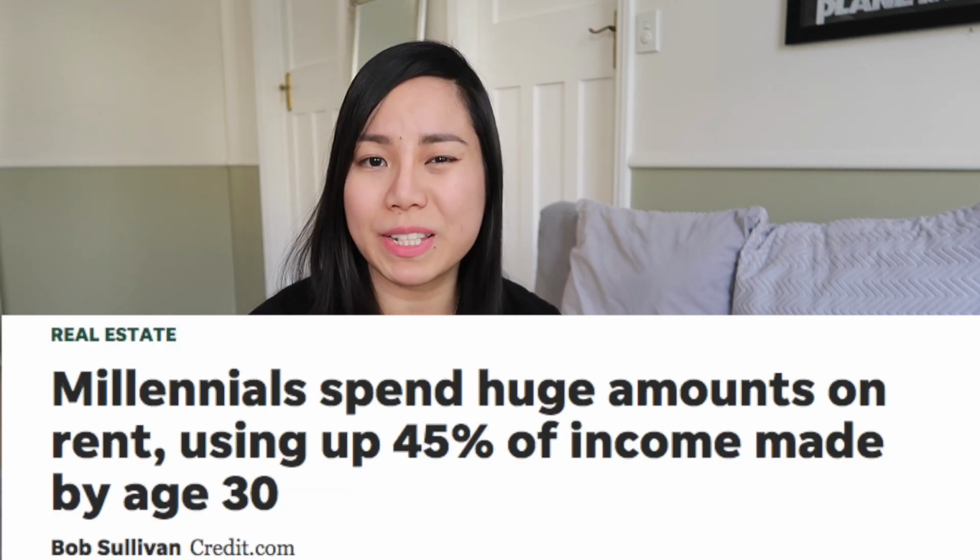Although doing it this way doesn't really build wealth, it only saves you tremendous amounts of money. You can use the money that you save towards a down deposit of a first house. And they say that millennials use 45% of their income towards rent, and if you save that 45% or reduce it significantly, then you are so much closer to buying your first property.